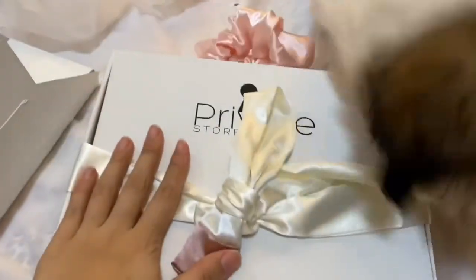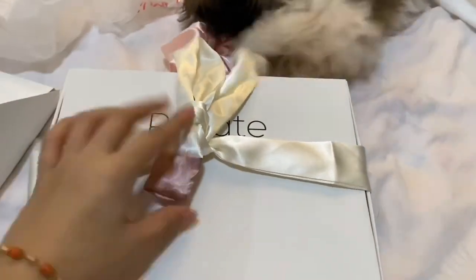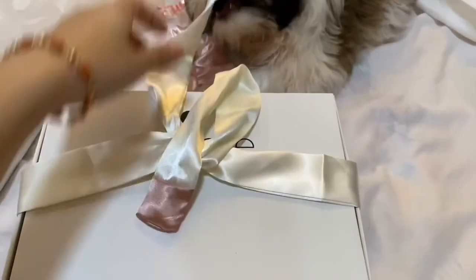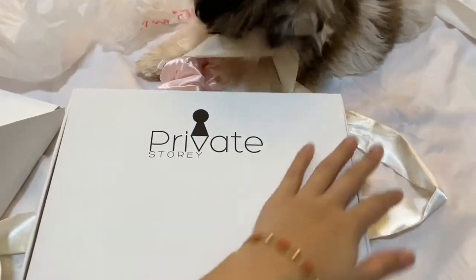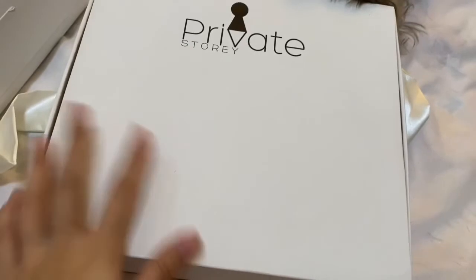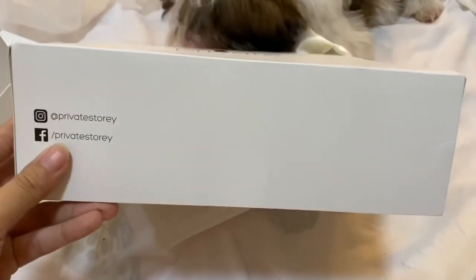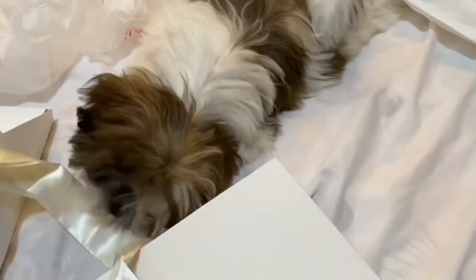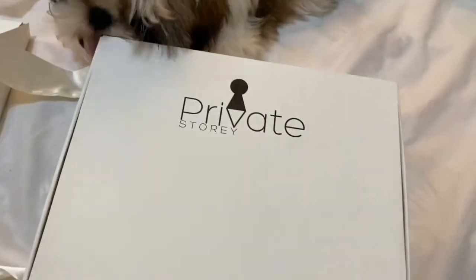So next is the main item that I bought from Private Story. It comes cute in a bow, and then this gorgeous box. This is their Instagram account and their Facebook. It's quite heavy. Alright. So let's remove the bow and let's open this up. How do you open this?